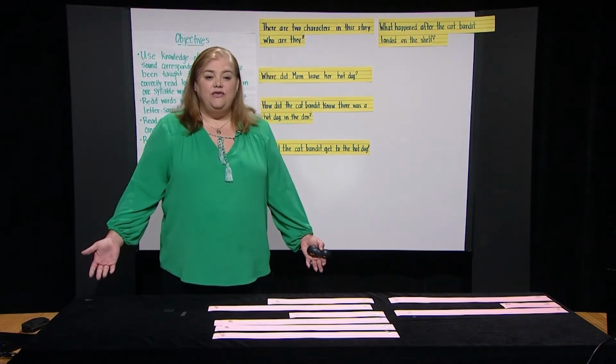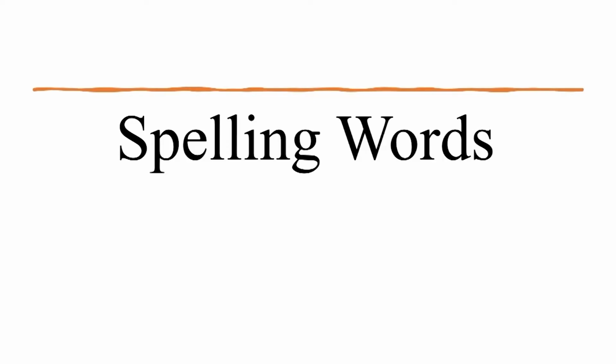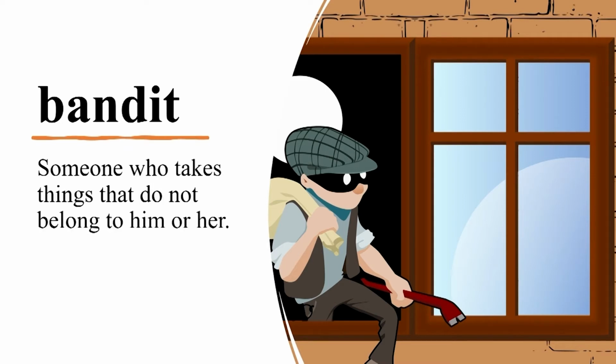To begin, let's review our spelling words we did with Miss Brandy. These words used spellings we know, so we are able to segment and blend each word. Remember, there was also one tricky word that doesn't follow the rules, so we had to memorize how to spell it. Let's review our words. Bandit. Now you say it. Great. A bandit is someone who takes things that do not belong to him or her. That word is bandit. Say it one more time.